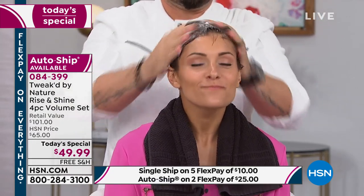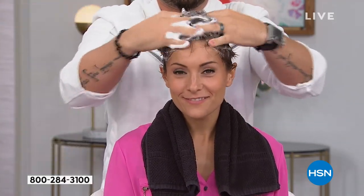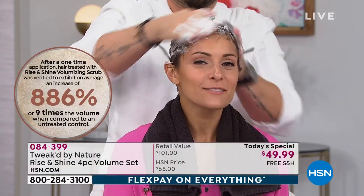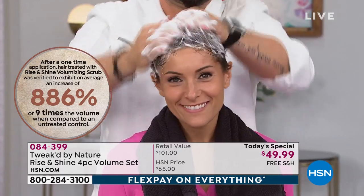Okay, when you get this at home, I want you to use the scrub. On wet hair, it's going to replace your shampoo. We're showing you just a teaspoon. Here, we only used half a teaspoon. She has really short hair. You massage that into wet hair.